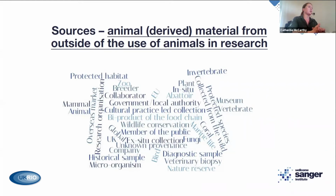So this can range all the way from in situ collections, and that's UK, EU, or even wider, all the way through to historical collections, museum collections, but also from across sector. So veterinary biopsies or veterinary practices, diagnostic samples, diagnostic services, all the way through to wildlife conservation, the agricultural sector, the food chain, which was mentioned in a question earlier. And we really do see this, especially now with the new programme on board as well.